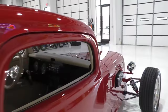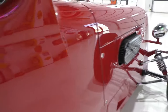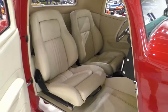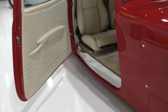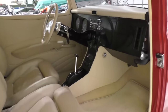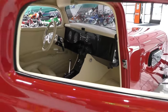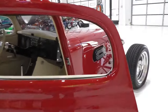Get you inside here, Recaro seats. If you're looking for that one-of-a-kind hot rod car, actually a piece of show car history is what I would call this one. So if you want something like nobody else has, this car will definitely do the trick. Your buddies won't believe you bought a Jag V12 34 Ford three-window coupe.